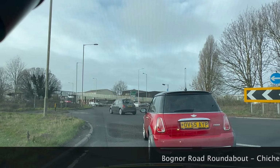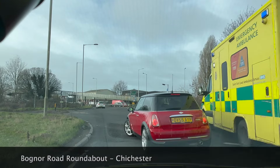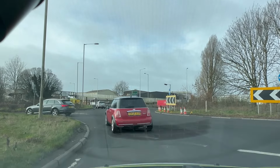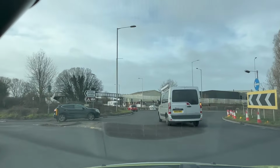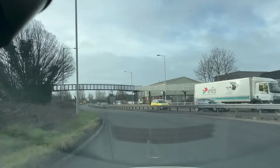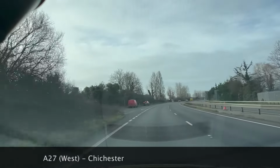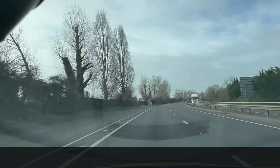He's going to pass me here, so I'm just going to stay still, let the ambulance do his job. And once it's safe, the traffic will start moving again. Okay, once I pass the first exit, I check my left door mirror, I'm signaling left to come off. Dual carriageway, so national speed limit 70 miles an hour for dual carriageway.